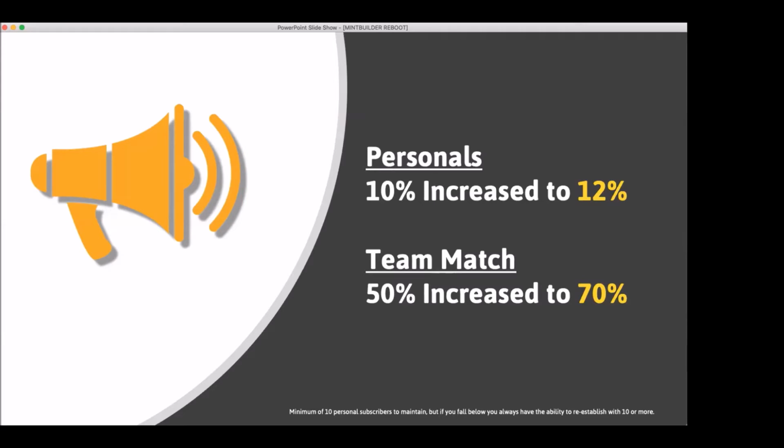You need to maintain the 10 personals to continue to get paid for it. But let's say that you fall down to 9 or 8 or whatever. That's fine. You just put 1 or 2 more back in, get back to 10, and you always get to keep that. So it's not like once you lose it, it's taken away. But the idea behind it is perfect, because now your income is going to be on a recurring basis. It's a bonus that's going to be recurring that you're always going to get paid for the life of your business.